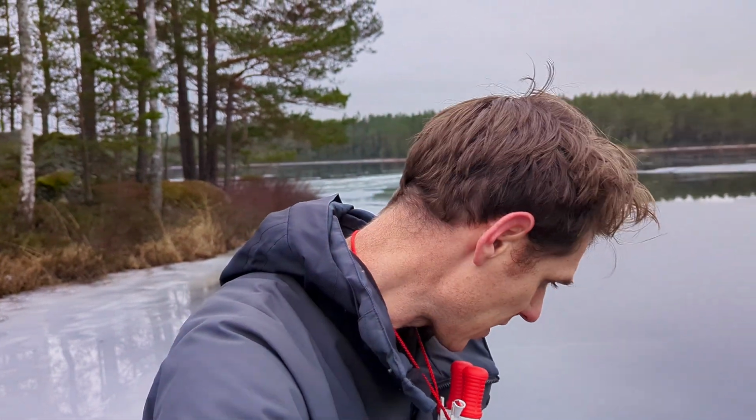I don't know so much about ice, but my guess is that this ice is very solid. It feels like you can see it from the cracks in it. But at the same time, I'm here by myself, and I'm really not an expert on this. So I'm just gonna stay on land.